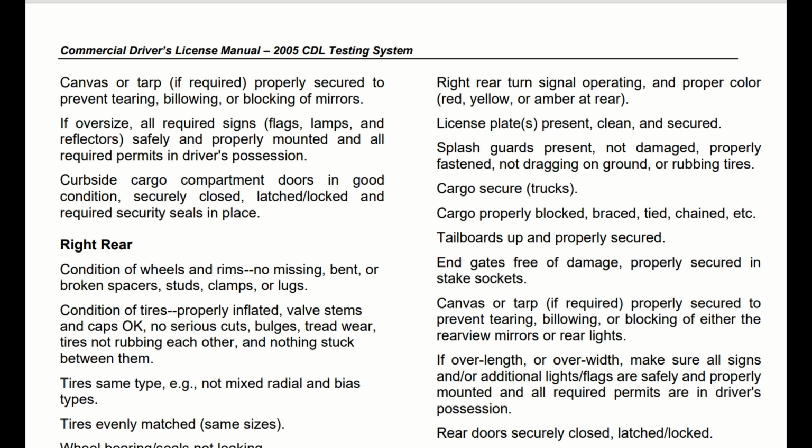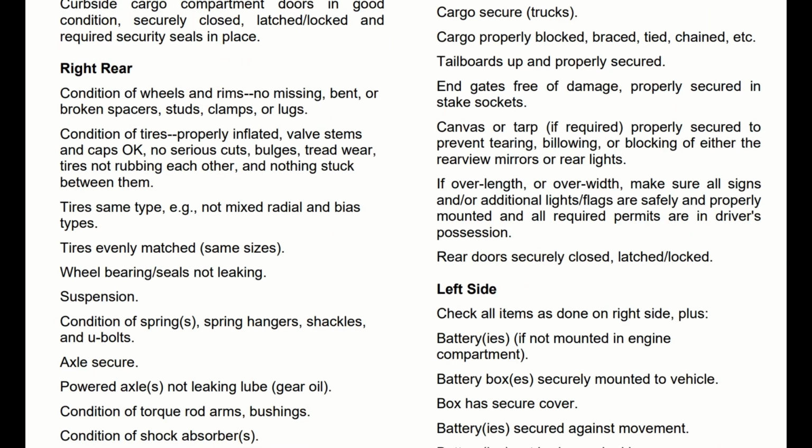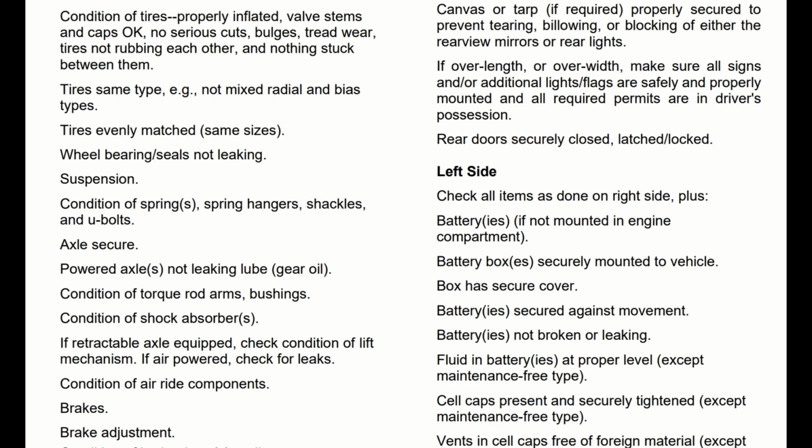Okay, for your right rear, condition of wheels and rims, no missing, bent, or broken spacers, studs, clamps, or lugs. Condition of tires, you want them properly inflated, valve stems and caps okay, no serious cuts, bulges, tread wear, tires not rubbing each other, and nothing stuck between them. Tires, you want them the same size, not mixed radial and bias types. So you want your tires evenly matched, same sizes. Wheel bearings and seals not leaking.